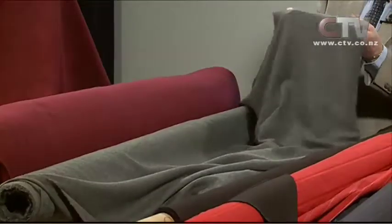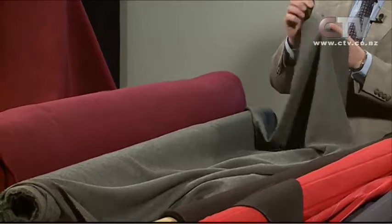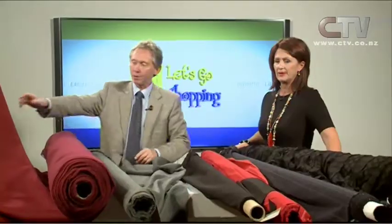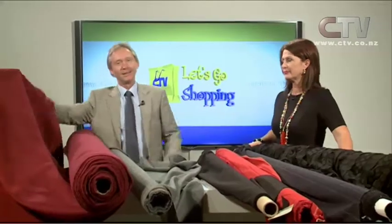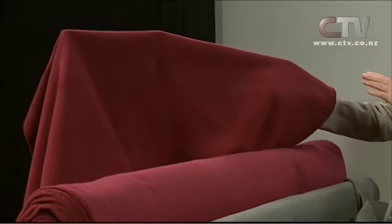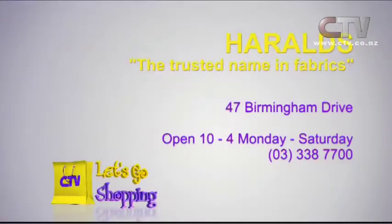And beautiful wool here. Lots of beautiful wools come in from Italy, and they're not expensive, around the $39.95 a metre. Very reasonable. And the heaviest quality polar fleece that we've ever had in Burgundy, normally $19.95, we're doing it for $14.95, and you can use it for blankets and robes and everything.